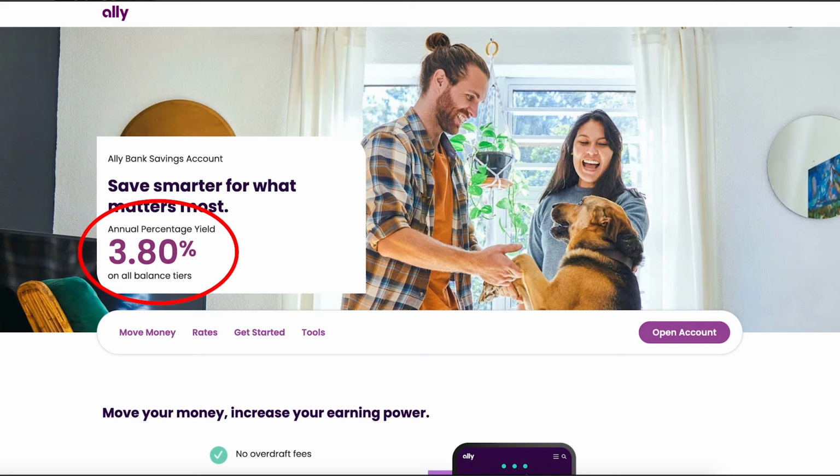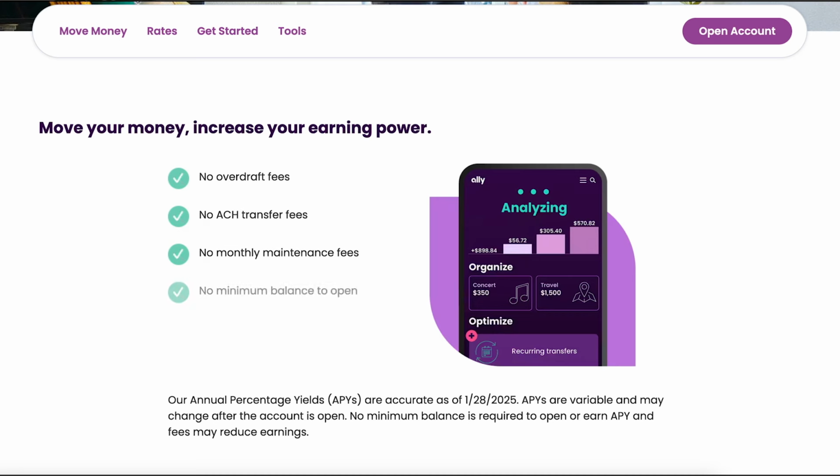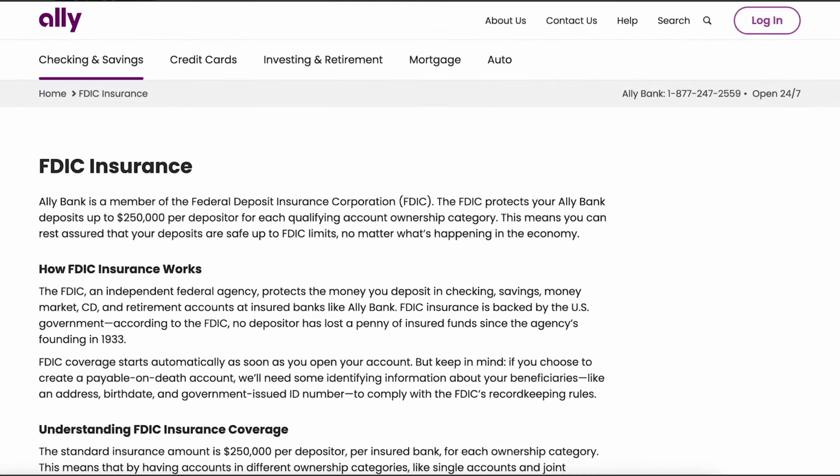It's currently offering an APY of 3.8%, and like we've seen so far with the other ones that we've discussed, there are no fees that most other normal banks from the larger banks would charge you. For instance, no overdraft fees, no ACH transfer fees, no monthly maintenance fees, and no minimum balance to open the account or even to maintain it open, and also no incoming wire fees. Of course, you've got the same FDIC insurance up to $250,000.